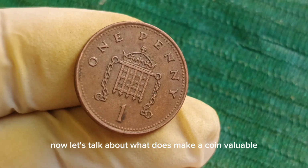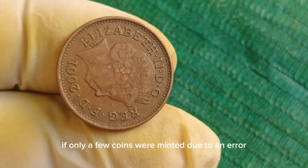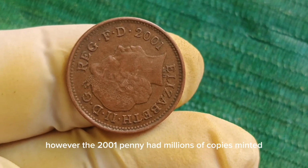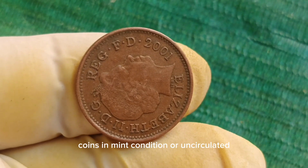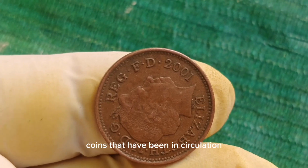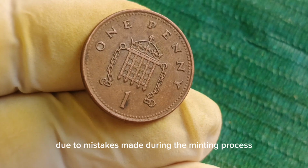Now, let's talk about what does make a coin valuable. There are several key factors that can cause the value of a coin to skyrocket. If only a few coins were minted due to an error or special edition, this can increase their value significantly. However, the 2001 penny had millions of copies minted, making it extremely common. Coins in mint condition or uncirculated coins that have no wear and tear can be worth more. Coins that have been in circulation usually don't hold much value unless they have significant rarity. Some coins are worth more due to mistakes made during the minting process.